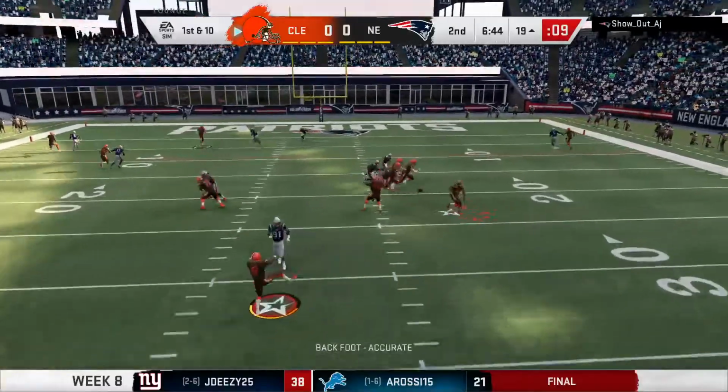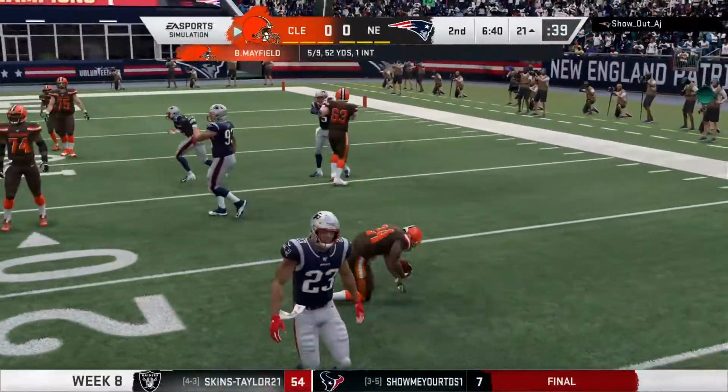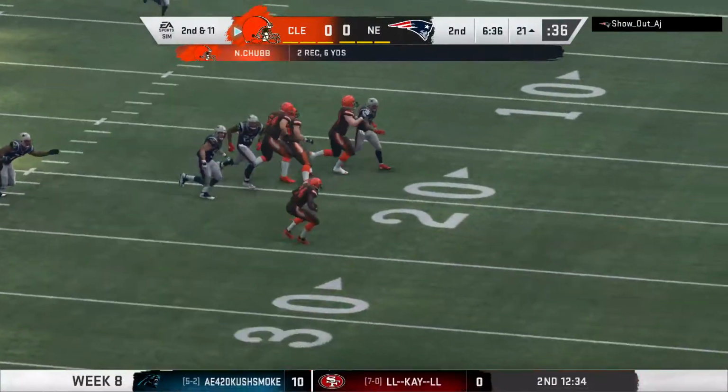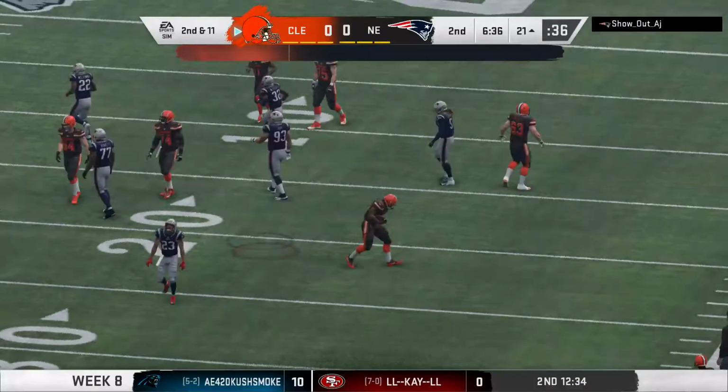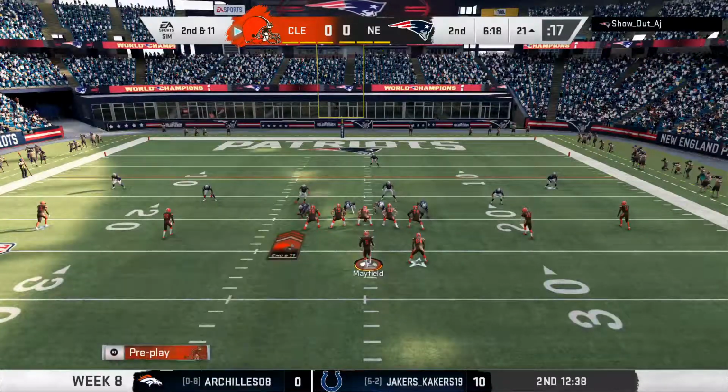From the red zone now, Mayfield. They set up the screen to Chubb. And he'll wind up losing yardage here back at the 21-yard line. That's going to go as a loss of a yard, and it'll be second down.